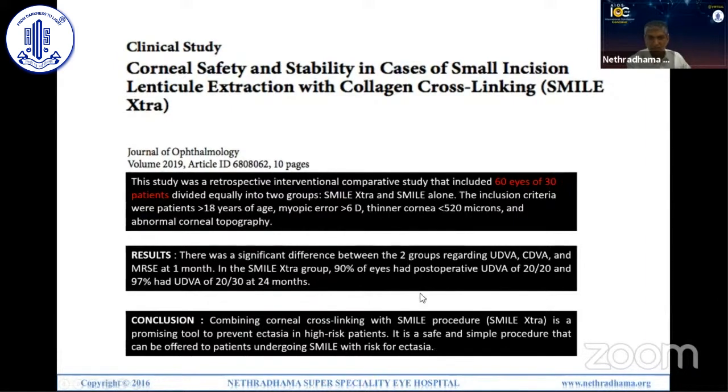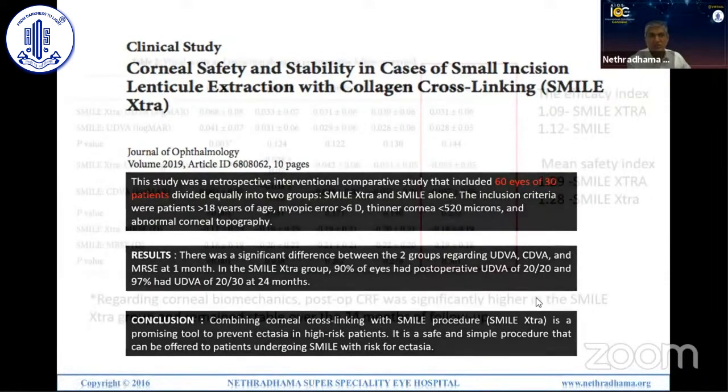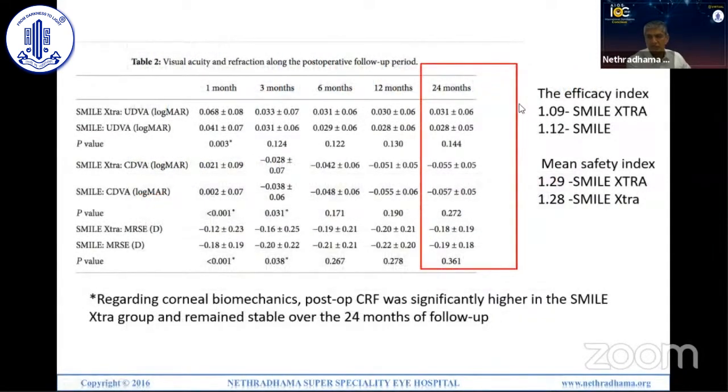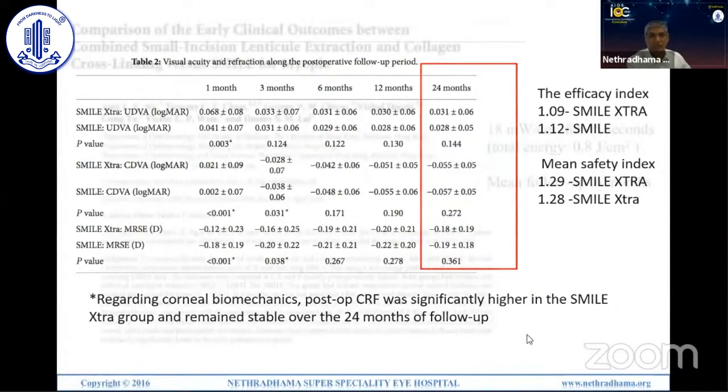Here, basically, they found that 90% of eyes had post-op uncorrected vision of 20/20 and 97% uncorrected vision of 20/30 at 24 months. And you can see the efficacy index between SMILE and SMILE Xtra are very similar, 1.09 and 1.12. Mean safety also was very similar, 1.29, 1.28. And corneal biomechanics, the post-op CRF was slightly higher in the SMILE Xtra group and remained stable at 2 years.